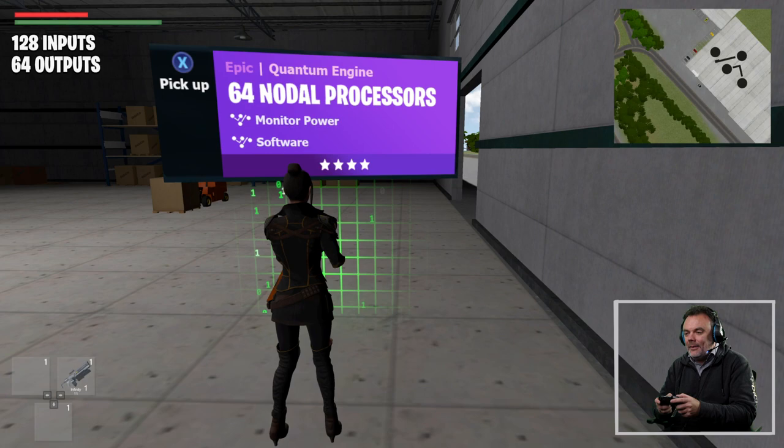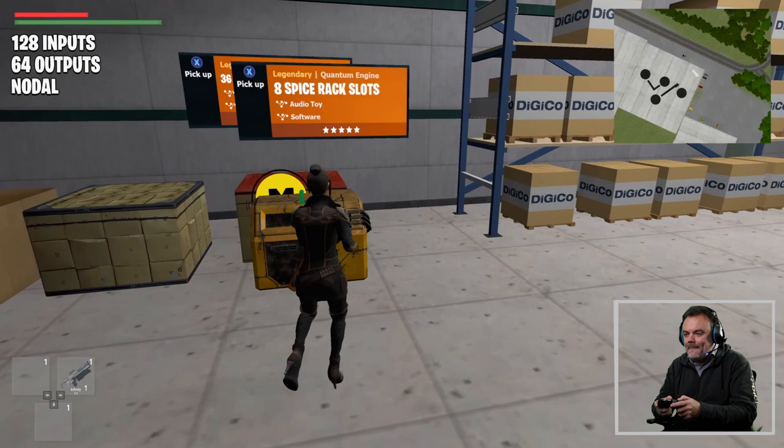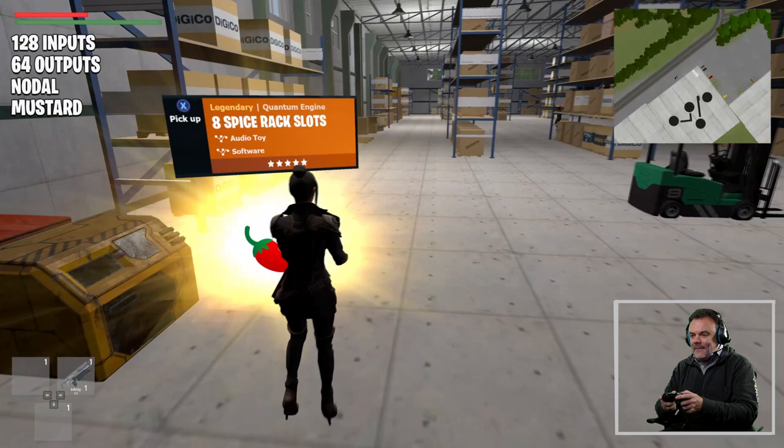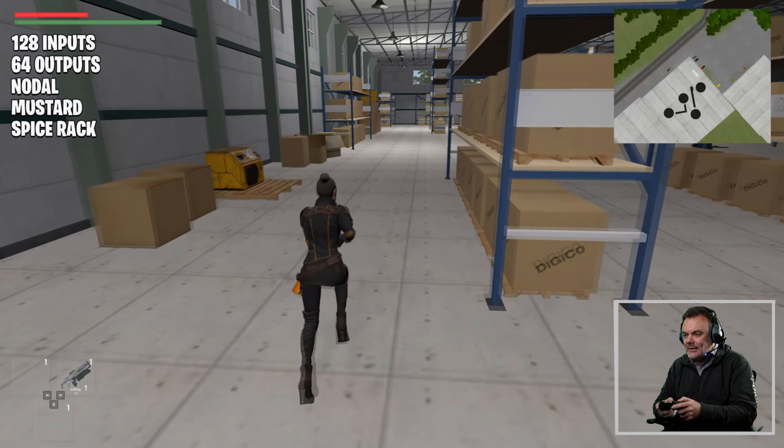Not much more than that. Let's look over here. Oh, 8 spice racks and 36 mustard strips. Brilliant. We'll have the chili 6 there. Grab that and get those as well. Oh, there's someone else in the factory out there. Let's run over there and see who that is. There's a lot of stock in this factory. I think Austin needs to sell a bit more.